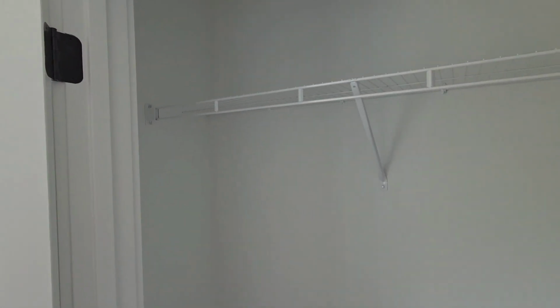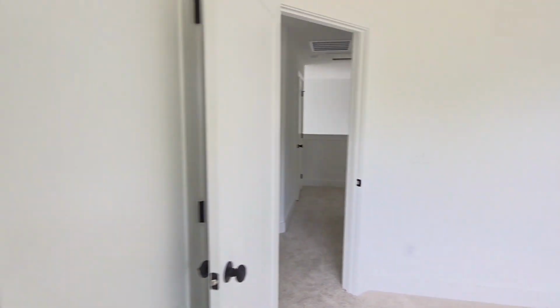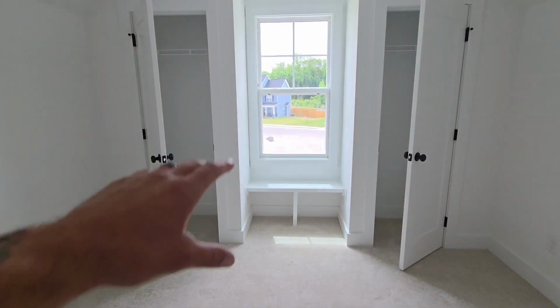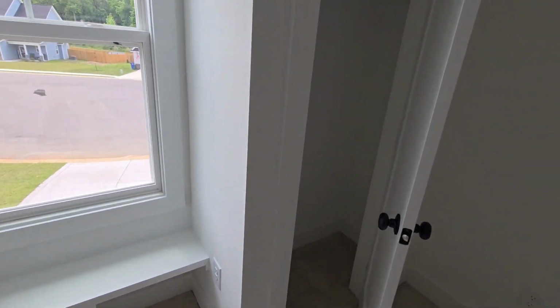These closets here go back. I know it's not ideal to use kids' closets as storage. Usually it's not the case because you want to use those for clothes and things. Here's this big bonus room that has a his and hers closet. Also has this little seated area for reading. Good view of the front. But even these closets will kind of track back a little bit here. They go up. So it definitely has some decent storage potential.